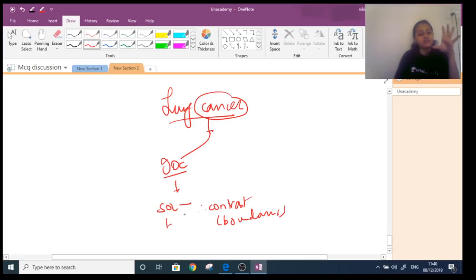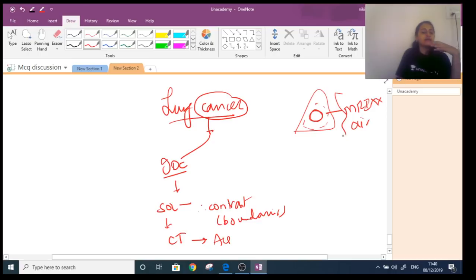Now the question is, will you do CT scan or MRI? You will do CT scan because there is air in the lung. If there is a lung cancer here, it is surrounded by the air, and MRI is not good for air anytime. Air gives artifacts in MRI. So for air, we know the best is CT scan. That is why for lung cancer the investigation of choice is contrast enhanced CT.